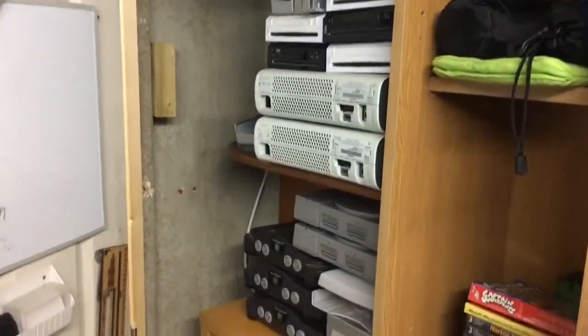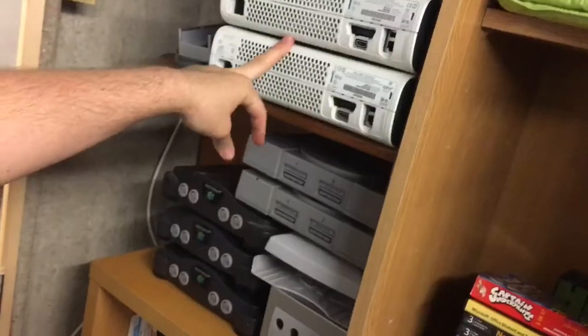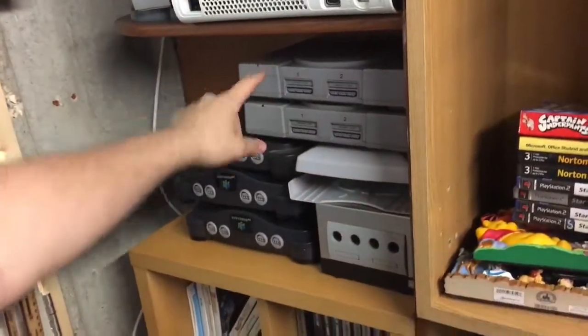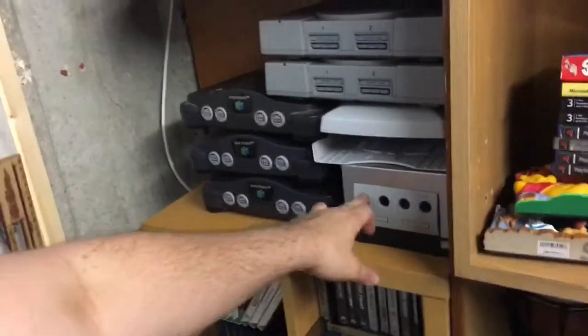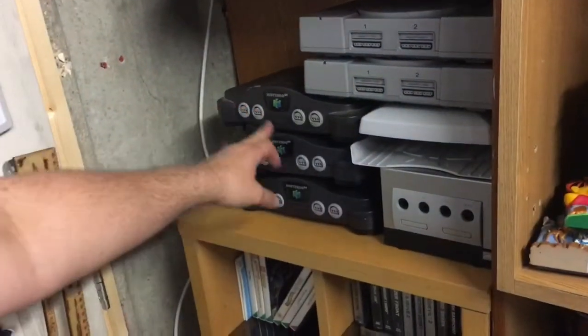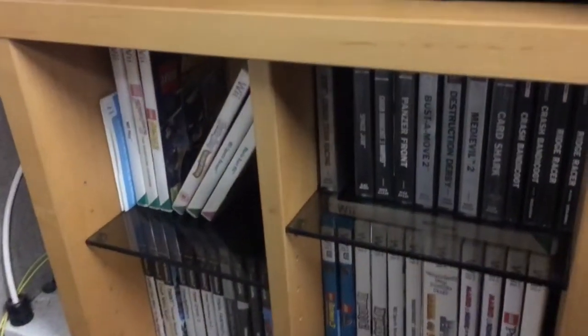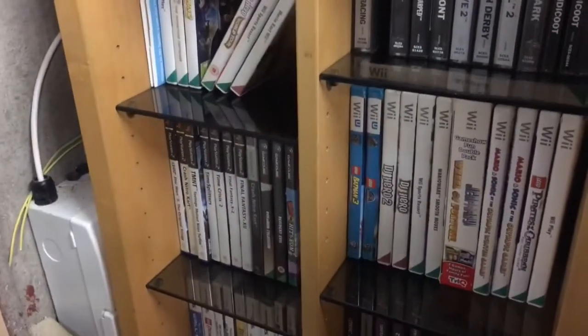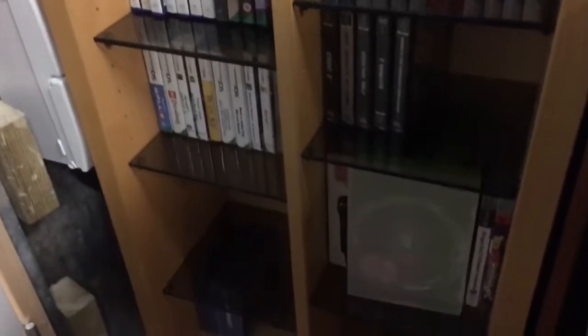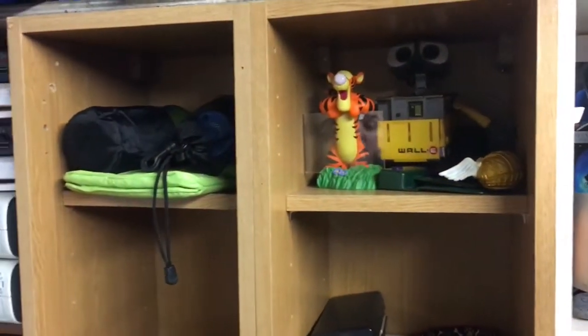Okay, so here's the gaming section. Got a few consoles: Wiis, Xbox 360, a couple of PS1s, a GameCube, a screen for a PlayStation 1, and then 3 N64s. Also got a variety of games: Wii, PS1, PS2, Wii U, Xbox 360, Xbox One, Nintendo DS, and Dreamcast as well.